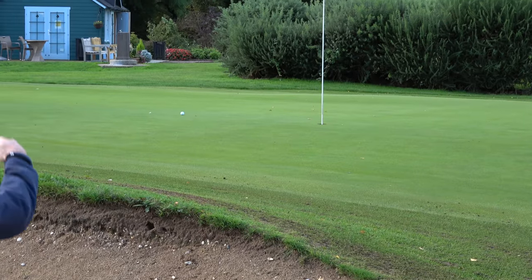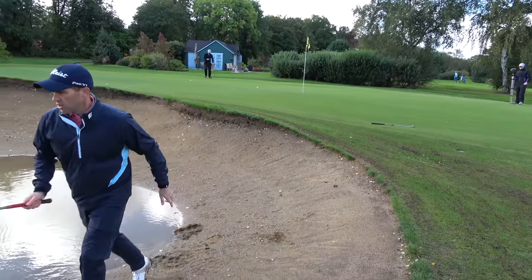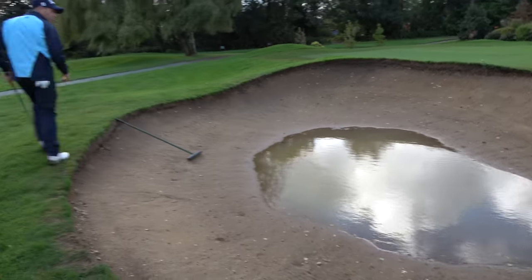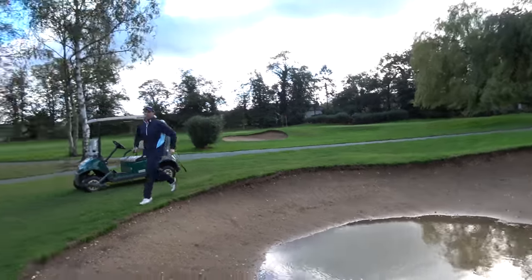Go left. Massively, yeah, good, isn't it? Yeah, I used to practice those shots back at Kirsten back in the day. The old practice bunker. Yeah, not anymore, you don't. I haven't done it for a while, by the way.